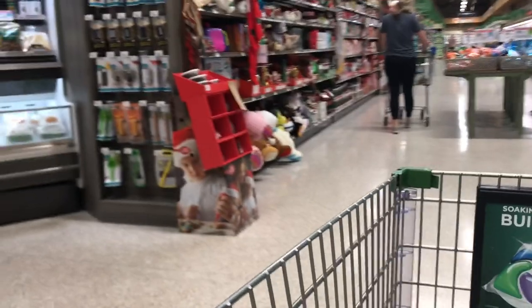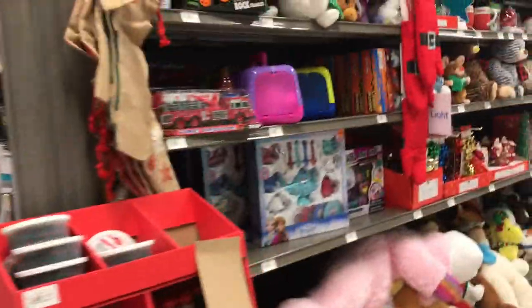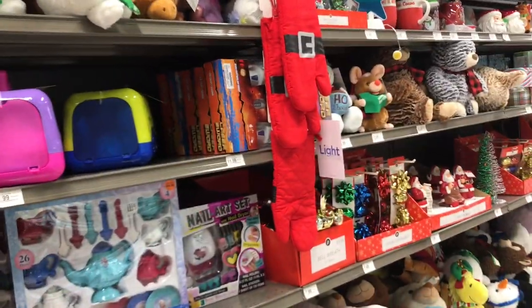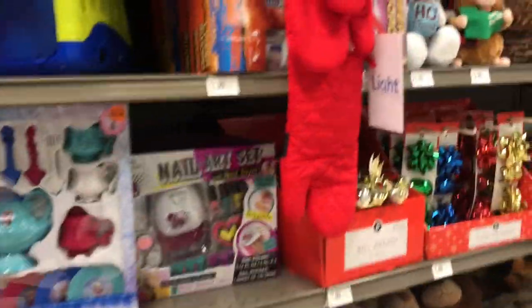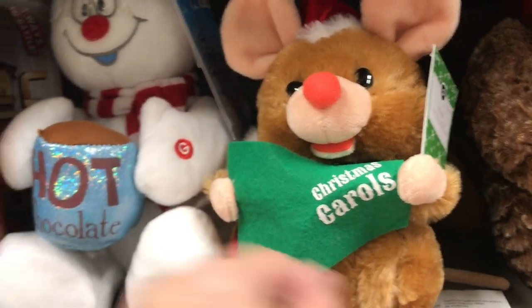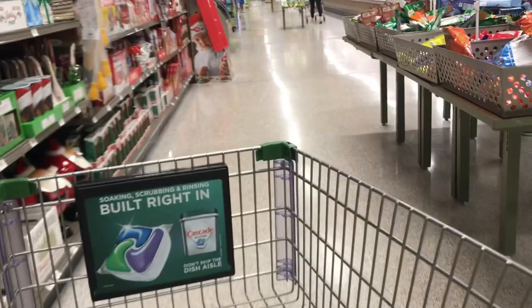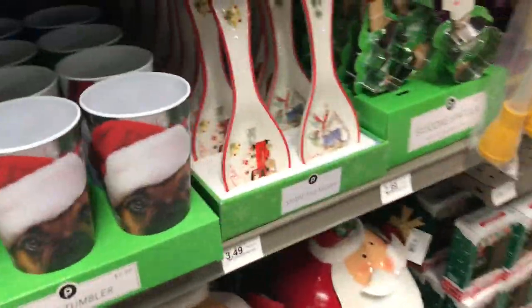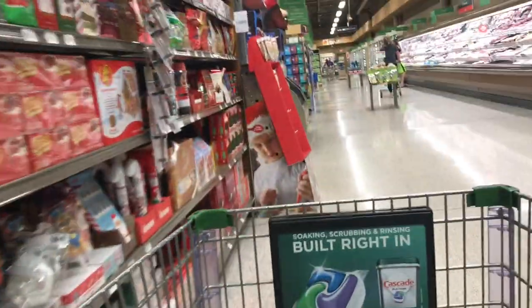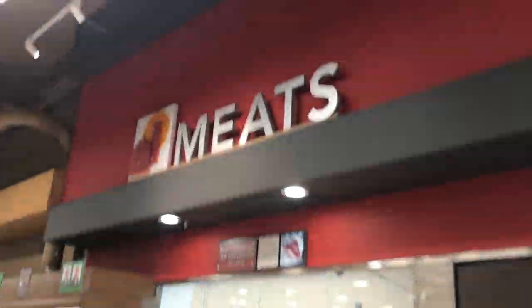All right. Christmas stuff. Every time there's a new season, they put out seasonal stuff over here. Seasonal toys, and you know, they just had Christmas. Frosty the Snowman. Oh, Lord. I thought that was a pug. And over there, they've got that.